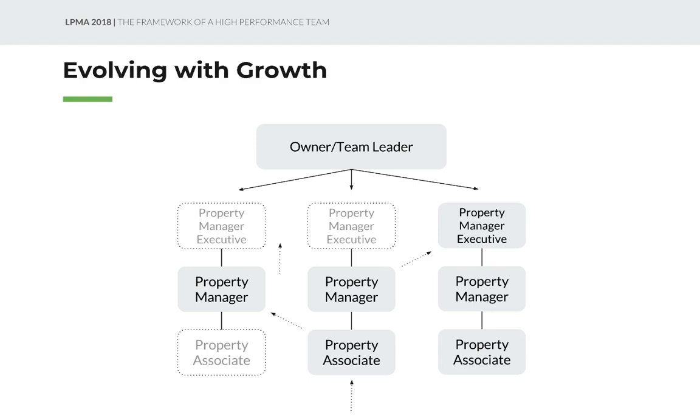Now, if somebody for some strange reason left, not everyone's going to stay forever. Shelley's a perfect example of that. She wanted to go and start a family, and that's great. We need to work out how we fill those gaps. And it's the same thing. You start promoting up from the bottom, replacing those people with existing staff members and recruiting new property associates into the bottom. So that's how the evolution of growth would work on this.